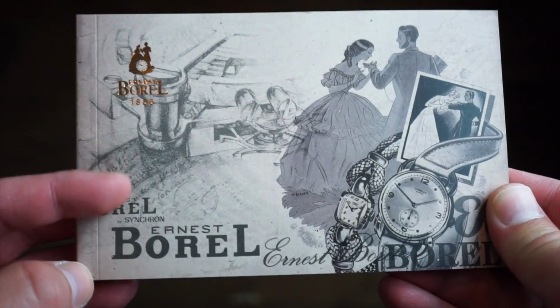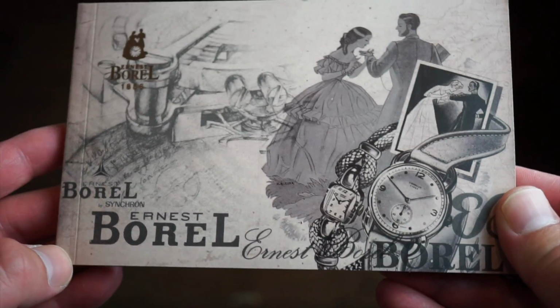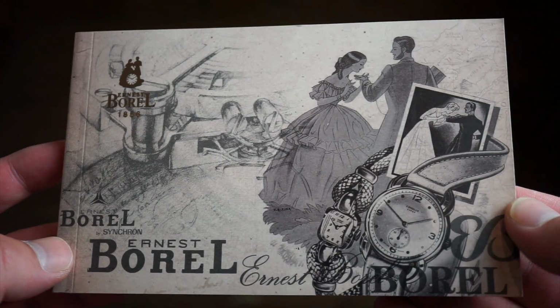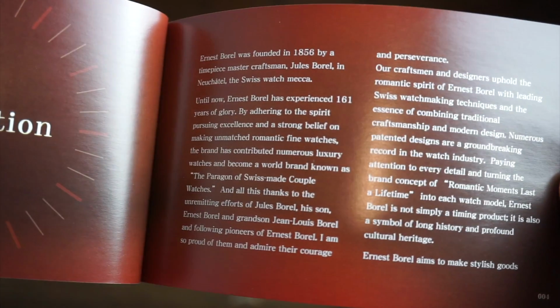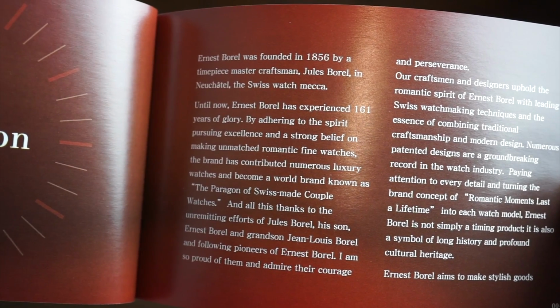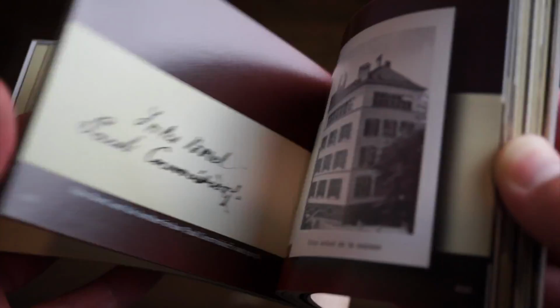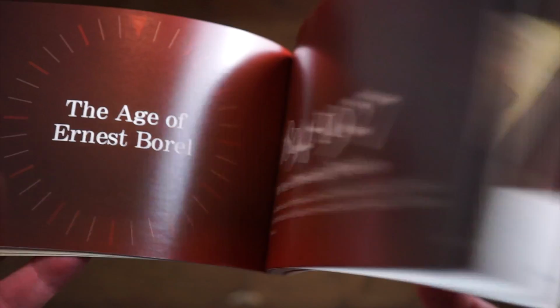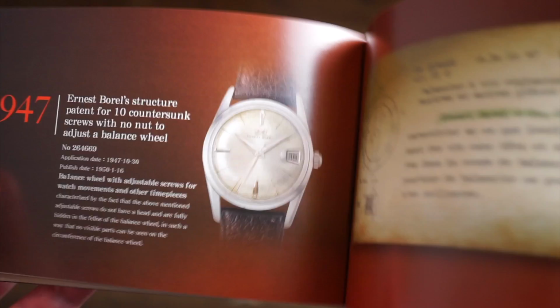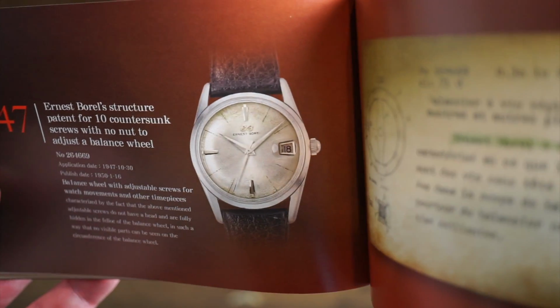Now included in the box as well, you get a nice little history of Ernest Borel. This watch brand has been around for a very long time. If you remember their kaleidoscope watches, you can check on eBay. There's a lot of them. They're pretty cool. Just a brief little history. As you can see, it was founded in 1856 by Jules Borel. Obviously, he has passed by now, and it's owned by someone else or another conglomerate company. But yeah, just a nice little history of all their factories in Switzerland and such, and Ernest Borel through the years there. Pretty nice to include with the actual watch. There you go, a nice little 1947 vintage model, which is actually pretty cool.